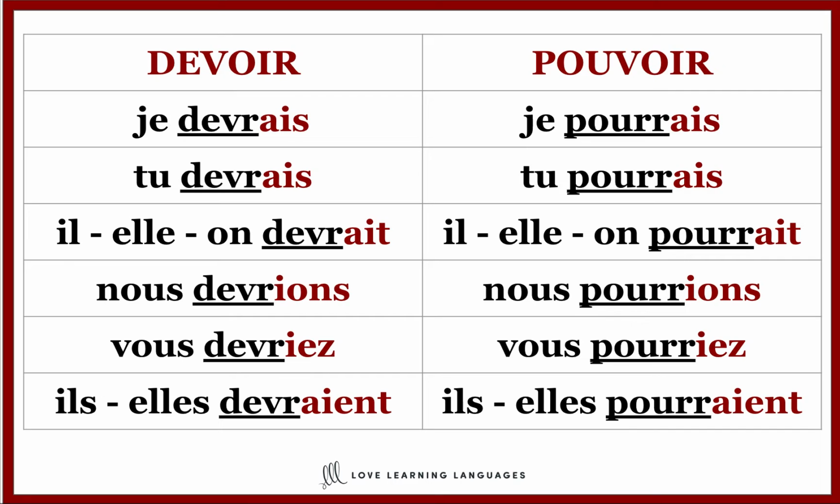All right, so repeat these after me. Je devrais, tu devrais, il devrait, nous devrions, vous devriez, ils devraient. Now notice I'm not saying nous devrions, vous devriez. I'm saying nous devrions. It's the sound because there's no accent on that E, okay?